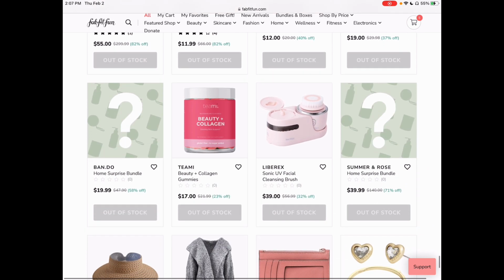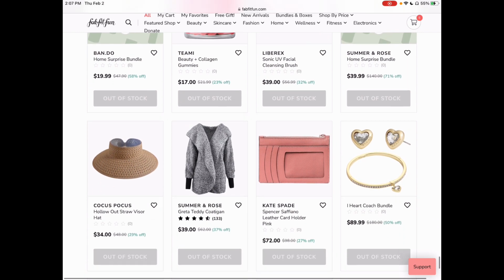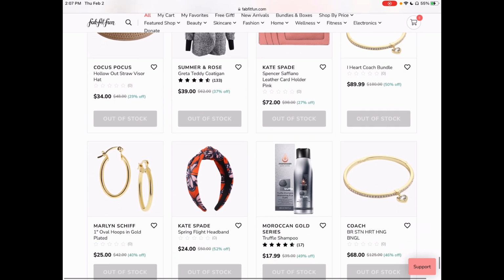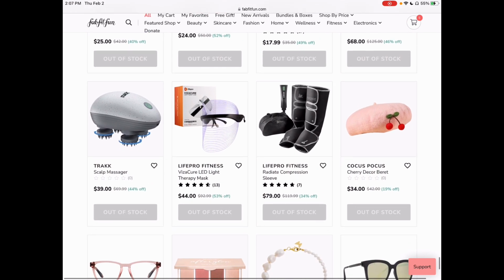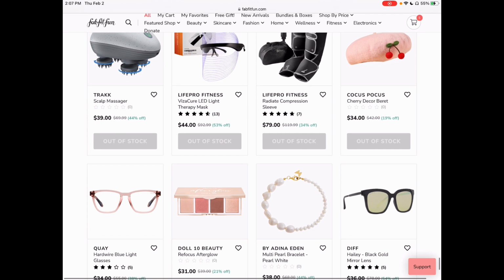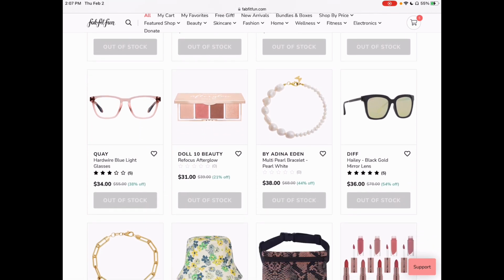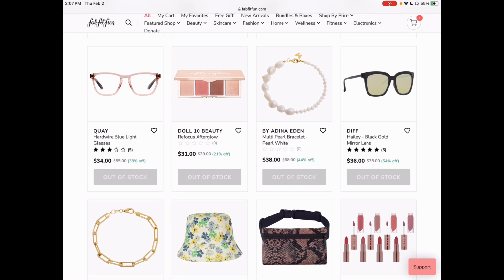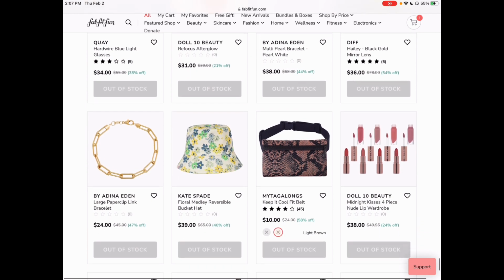Here are more mystery bundles that sold out. The Bandu Home Surprise Bundle, a Summer and Rose Home Surprise Bundle. People like home things, so they're more willing to take this. See our earlier referenced headband story. This Kate Spade headband is so pretty. I mean, it's a horrible color for me. I am horrible in orange. I love headbands. No, I love buying headbands. Dalton Beauty, that's fairly new to FabFitFun, I think. Correct me if I'm wrong, but they have been on QVC for years, and people that love them love them.